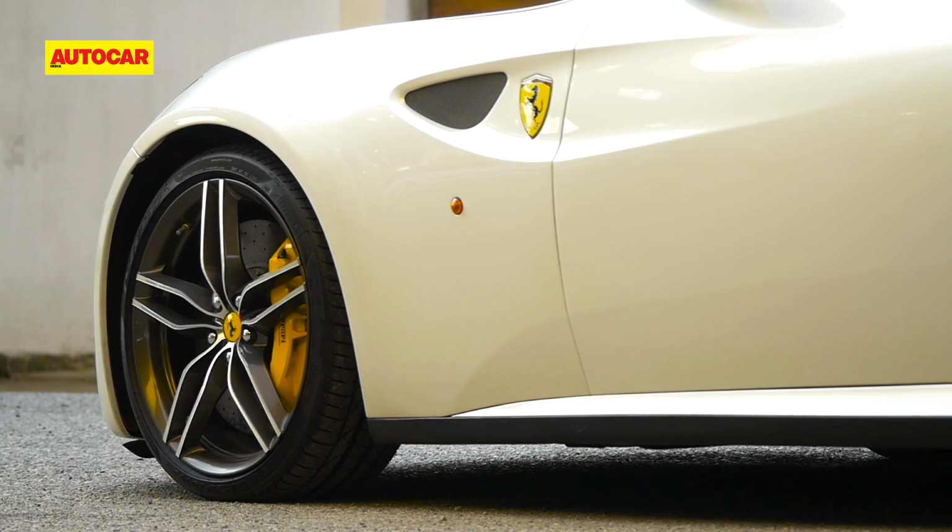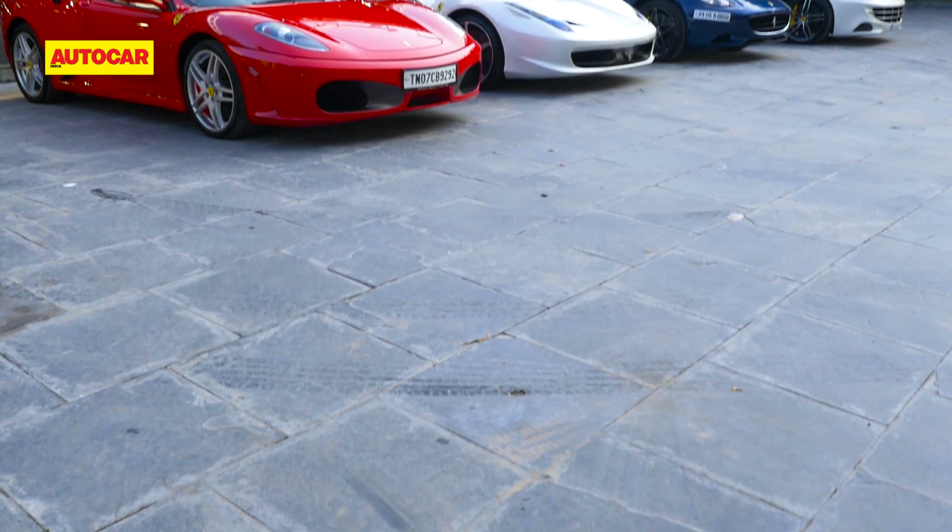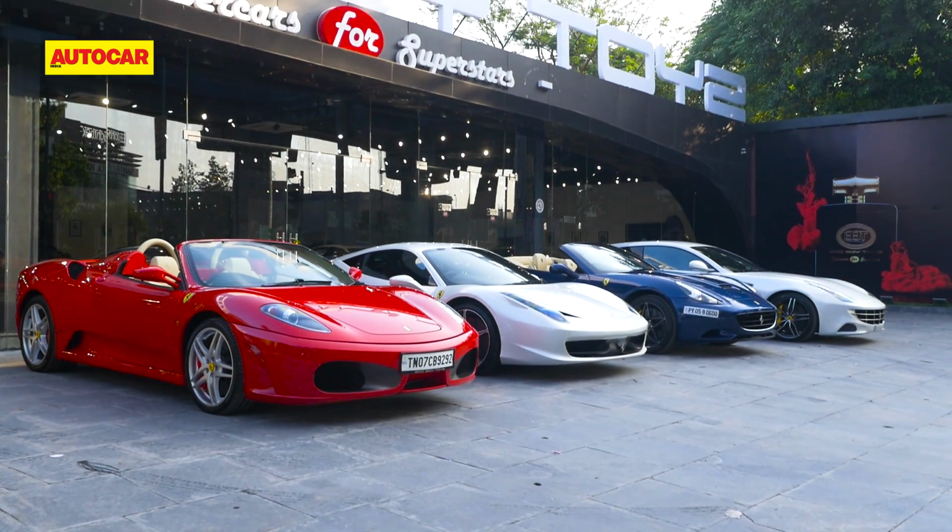And if you can, buy it from a trusted source, one you know is buying the right cars. Here's Jatin Ahuja of Big Boys Toys.